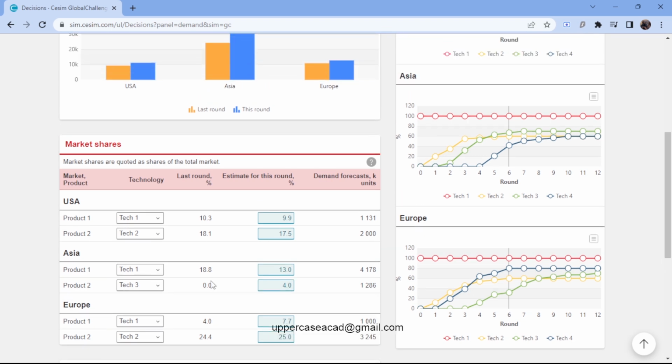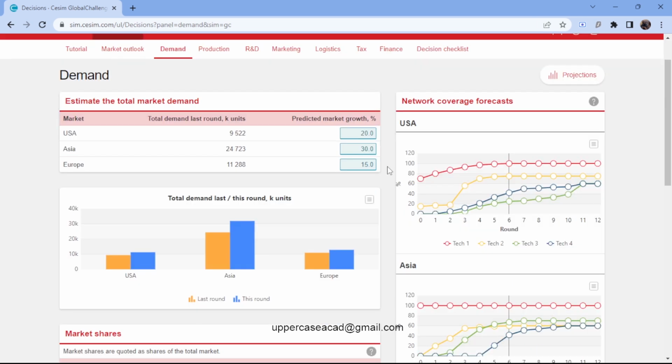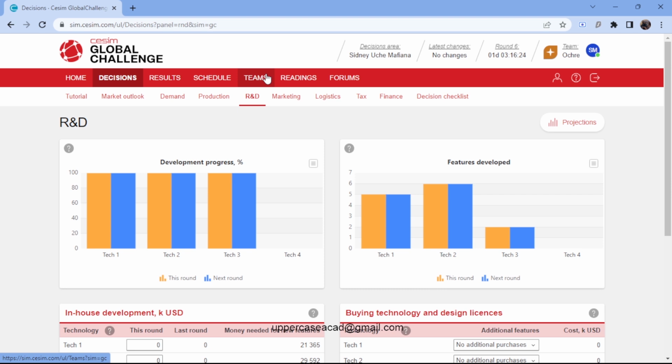So the next thing that we'll do after here is let's go to the R&D and look at the decisions that we have made in the research and development. In the R&D we are looking at the investments made in 3 technologies: Tech 1, Tech 2, and Tech 3. But that's not all, because we have an exciting twist as we'll explore the addition of 2 new features for Tech 3. So without further ado, let's get started.